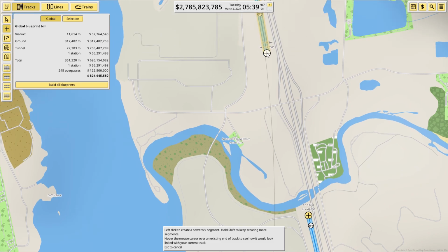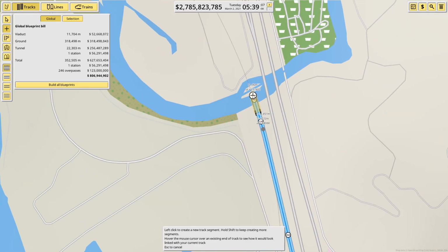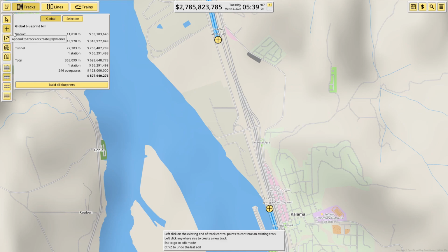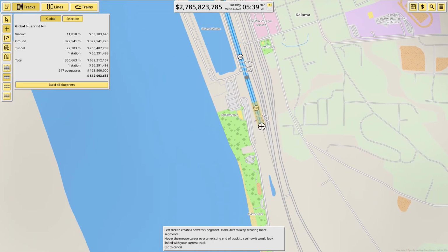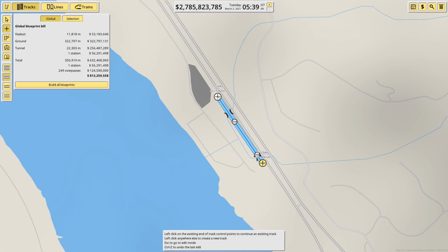Okay, now, all right, so we want to get off to the left here. Want to get across. That's a little. There we go. It's a little better. All right. We are in Kalama, so that's actually getting pretty close here. Left or the right? I don't think it matters. This is a weird little section right here.